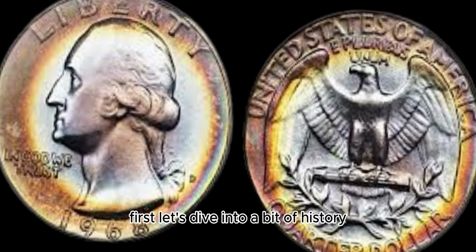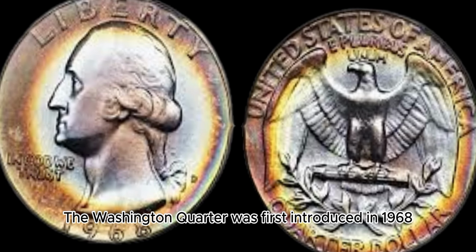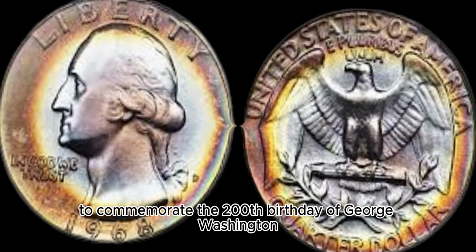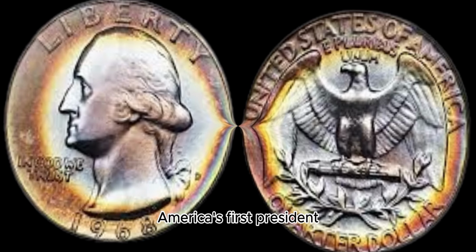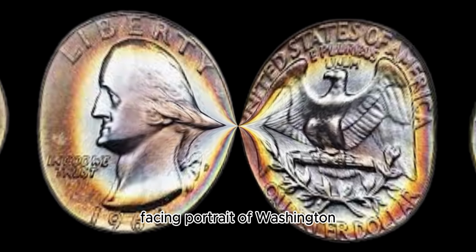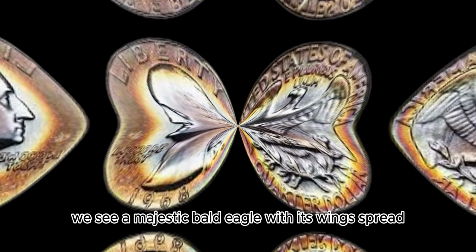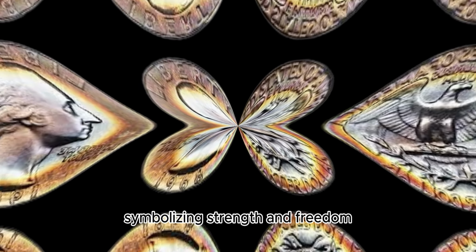First, let's dive into a bit of history. The Washington quarter was first introduced in 1968 to commemorate the 200th birthday of George Washington, America's first president. The design features a left-facing portrait of Washington on the obverse side, and on the reverse, we see a majestic bald eagle with its wings spread, symbolizing strength and freedom.